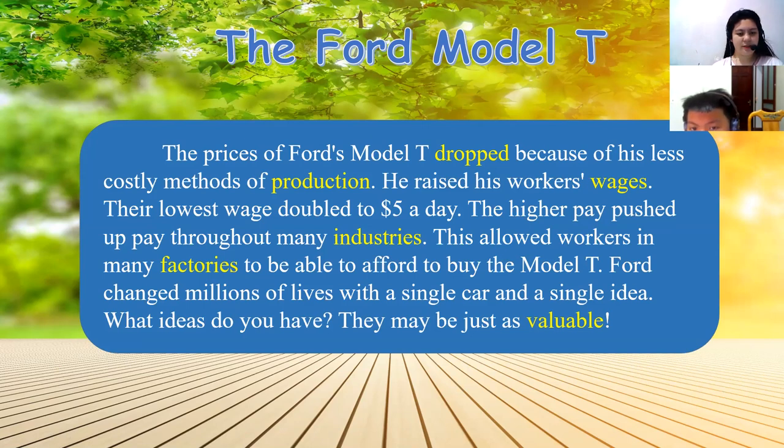What is the salary or the wage of the workers? What are the wages of the factory workers? Or what about the salary? How much is their salary? Is it $5? Yes. Okay, good job. Very good, Louis.